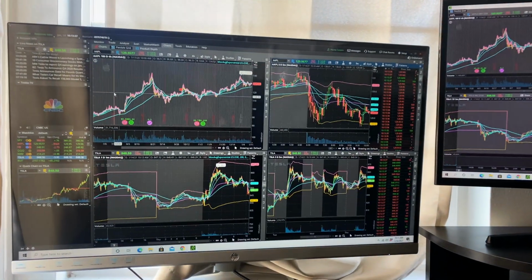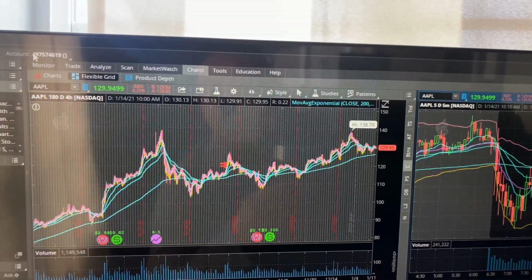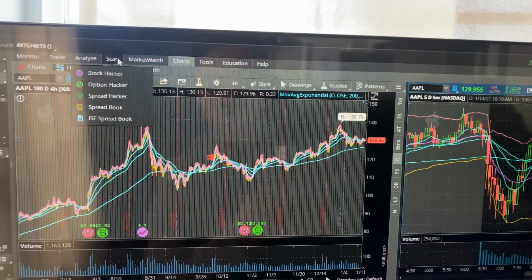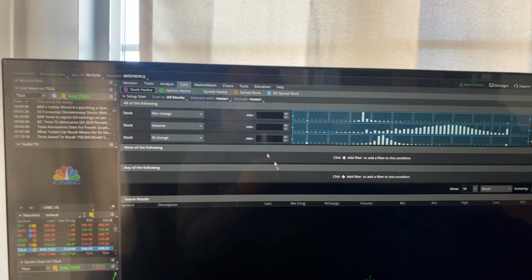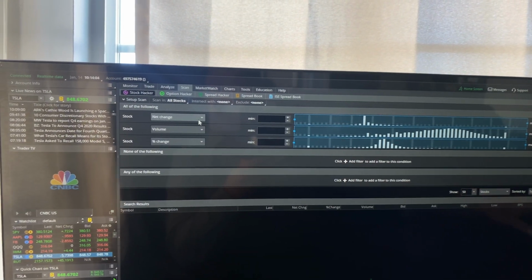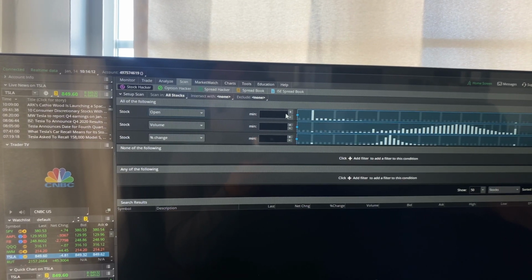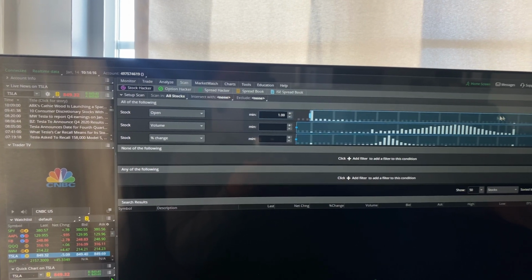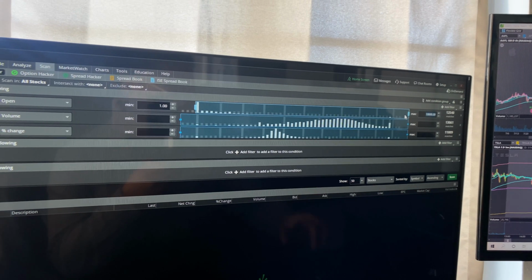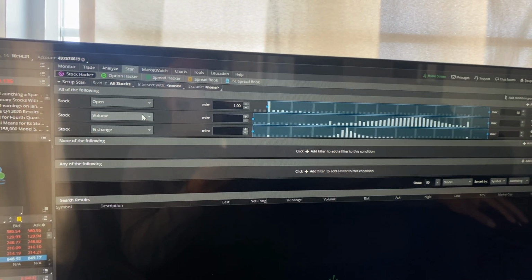So the first thing you would want to do, I don't know if you can see it here, on this menu you'll have monitor, trade, analyze, scan, market watch, charts, and so on. So definitely we would pick scan. Boom, and we would scan. Basically, these are the parameters, your high and low, minimum and max. And you can find stocks that change on the open. Let's say the minimum is $1, and then the maximum here, $10.